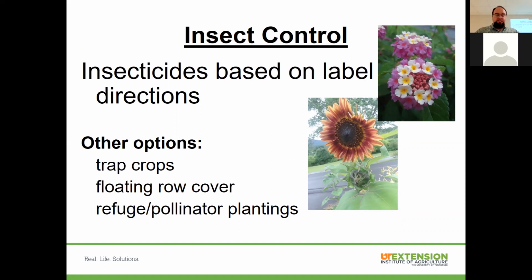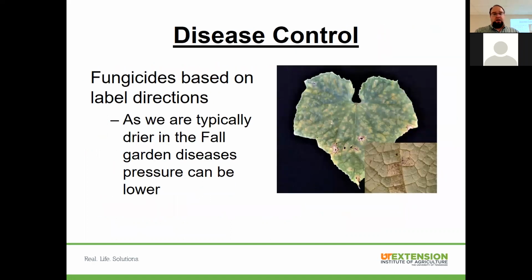Certainly insecticides are kind of our go-to tool in dealing with insects. There are other options: trap crops are one possibility, floating row covers. You can certainly have refuge areas that are promoting natural enemies of the different insects. All of those kind of go together when we look at integrated pest management. But certainly when it comes to insecticides, look at the label directions. In the resources you'll be receiving by email, there are actually links that go directly to our publications related to that, so utilize those sources.